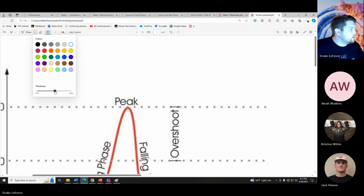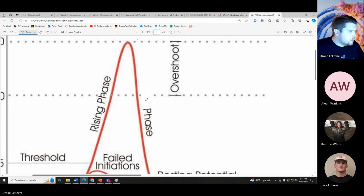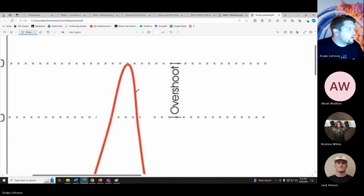Let me go through this just a little bit. Get rid of some of this stuff so we have room. I'm super OCD when it comes to lines and how things are drawn, so forgive me as I make this unnecessarily more perfect than it needs to be. Okay.